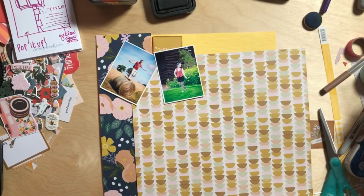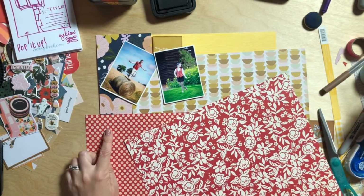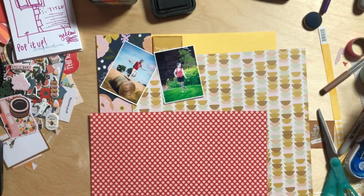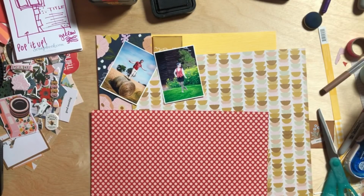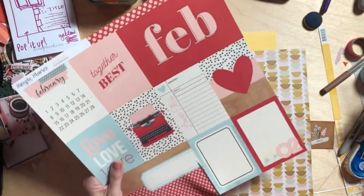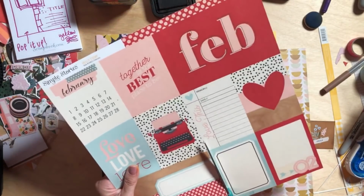Right. So the red I'm going to use is actually, well, which one? This one or this one? This one. Okay. So this is actually from the Simple Stories papers that I'm using through my album to break up the year, which, yes, I'm going to do a video on soon, but not today. And what I want to do here is pick out what bit I'm okay with cutting up, because I want to use quite a bit of this. So I'm using the B side here. And I want to use most of this in the February, but I'm okay with taking a little bit.